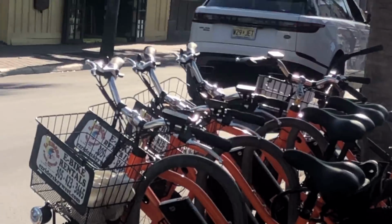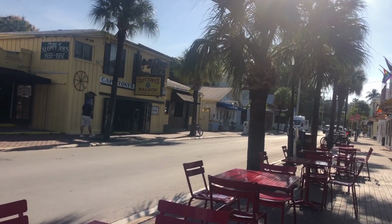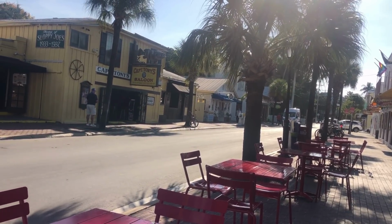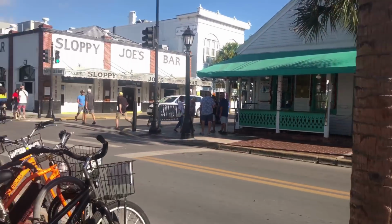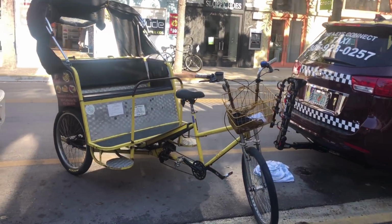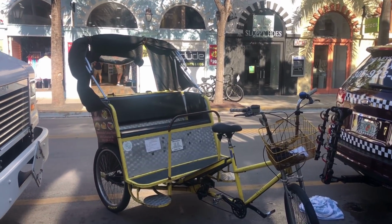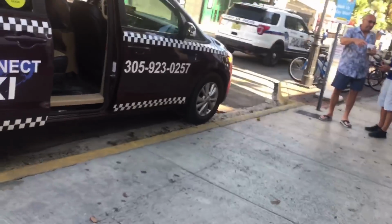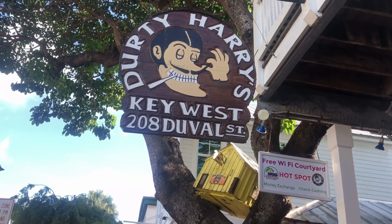And you can rent a bike. You didn't bring yours. Cat and Tony's Saloon. Sounds like they have a band. Oh, there you go. You can get a ride. Somebody will bike it, drive it around. Little arcade here. Dirty Harry's, D-U-R-T-Y.